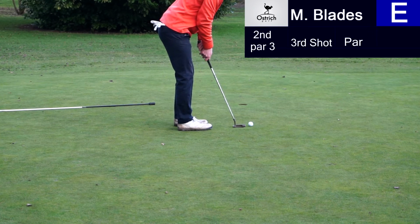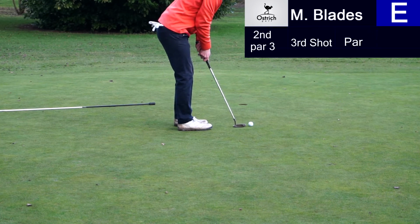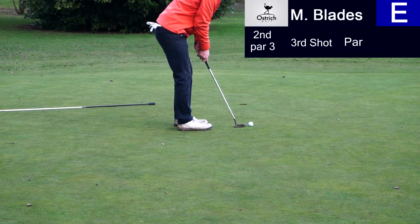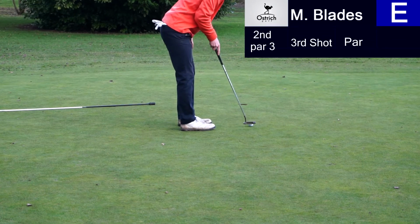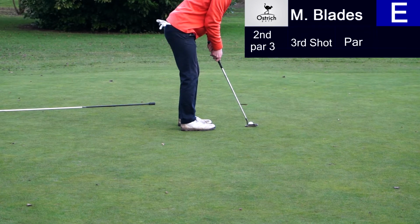hole. So I was just like, right, come on, everyone's watching now. You've got a par. You've hit the green. I hate hitting a green in regulation and not getting par. It is such an annoyance because that comes down to your putting. So some decent golf left in this one.